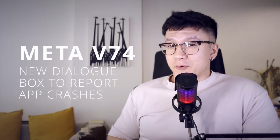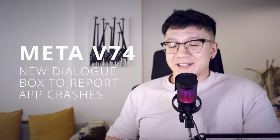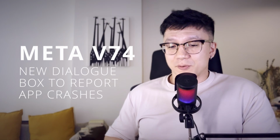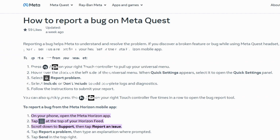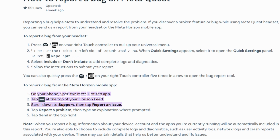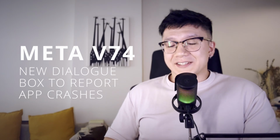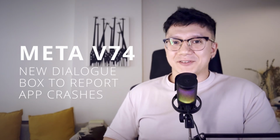And finally, possibly the most exciting feature for this entire update, a lot of you guys have been waiting for this, I'm sure. Meta have added a new dialog box for when your app crashes, so you can report any app crashes and bugs. I actually don't know if you're reporting it to them or to the app developer or both. It's unclear at this point. But yeah, now basically you can report app crashes to someone somewhere and they might do something about it.